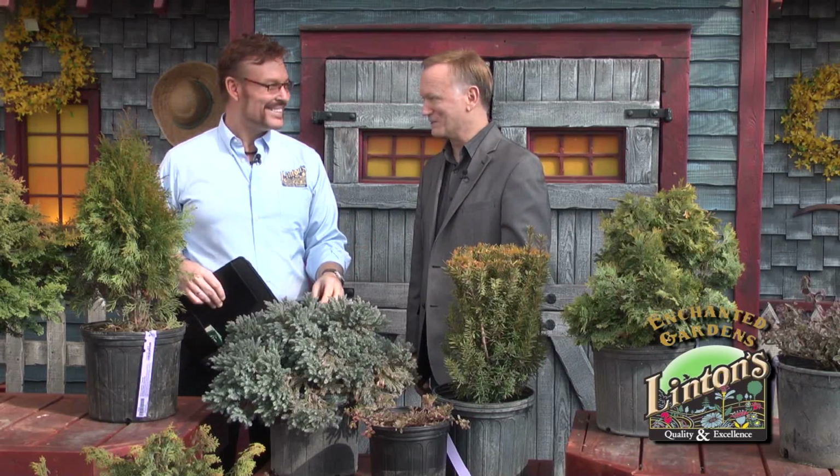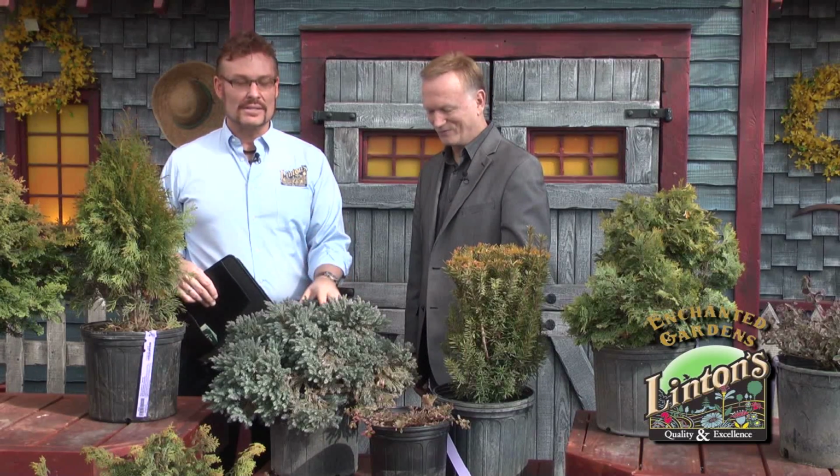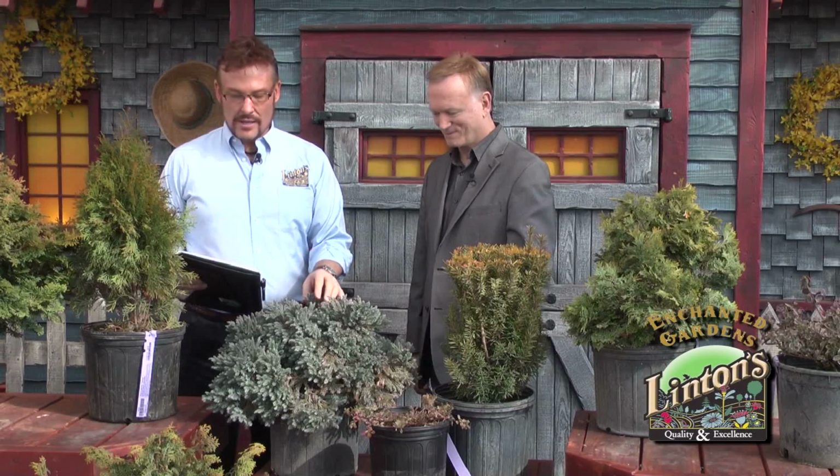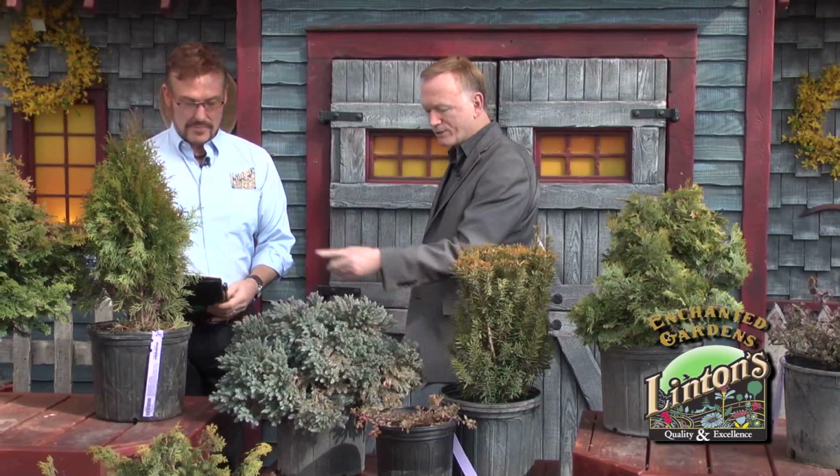Wow, 20 years. It does like full sun, not happy in shade, so you want to give it plenty of sunlight. Normally these are $24.99, and it's buy one, get one free. And hardy throughout the winter season as well, and it bounces right back.